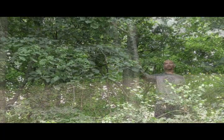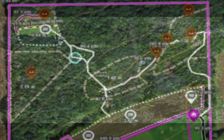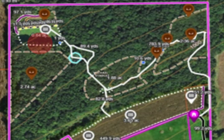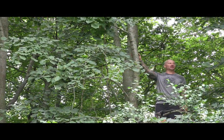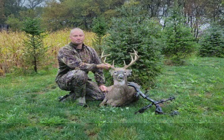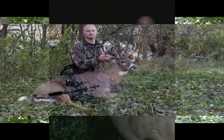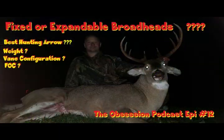All right, we are in what I like to call level five of my property. If we do it in levels, this is the very bottom big kill plot. This is an acre plot that I cleaned off when I bought this property. I've actually killed four bucks out of this property, and they are all out of this exact stand, which is good, but we have a lot of other good spots we're hoping to utilize.